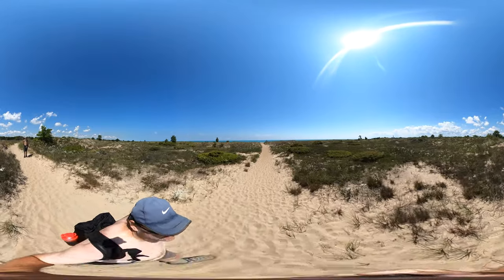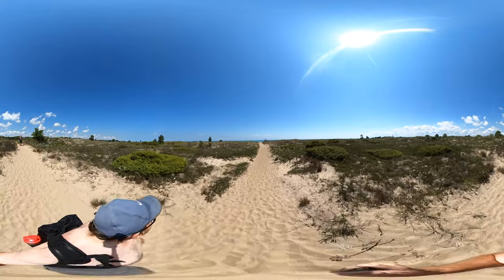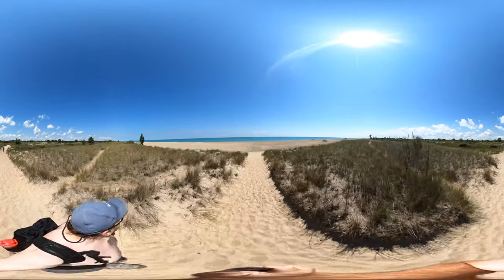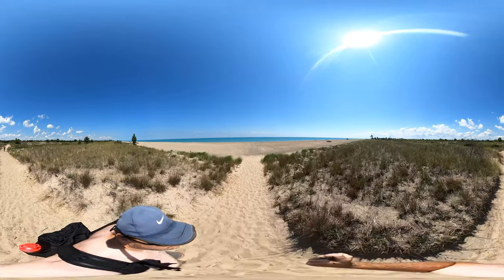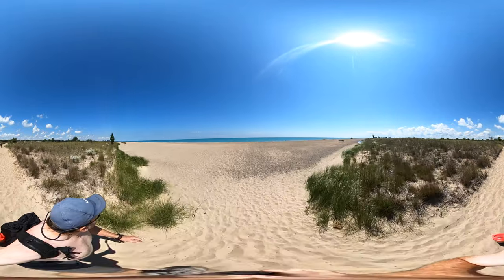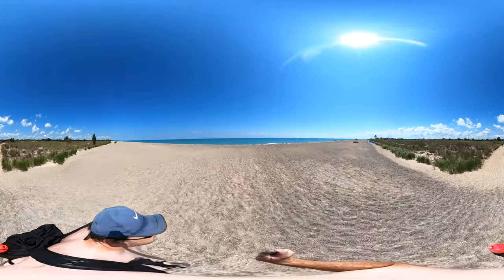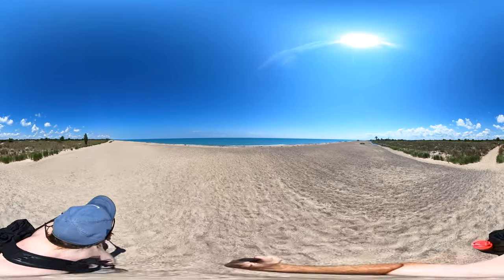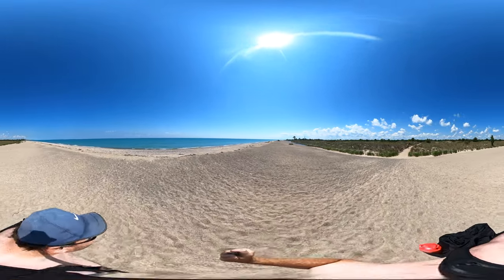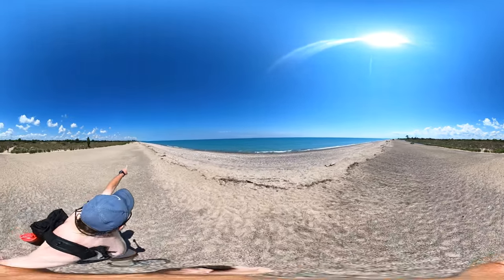Except for the big coal plant to the south of us and the nuclear plant to the north of us. This is pretty gorgeous. Well, I can see our walk back straight down the beach.